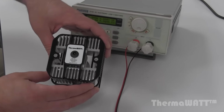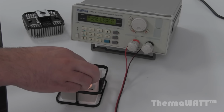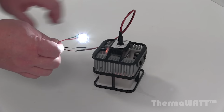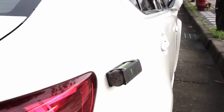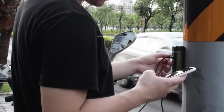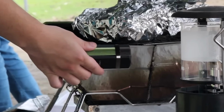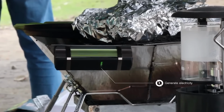Speaking of compactness, how about a thermoelectric generator that can fit in your jacket pocket and operate from the warmth of your hands? If that's not convenient, the built-in magnet lets you secure the generator, say under your car's hood. The generated power gets stored in a battery. Moreover, the generator's smart components control the output voltage, ranging up to 1.2 volts.